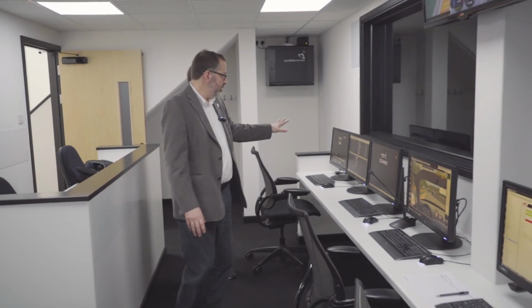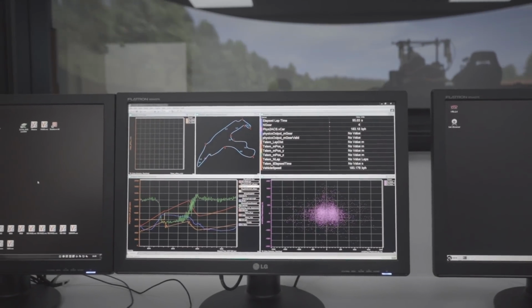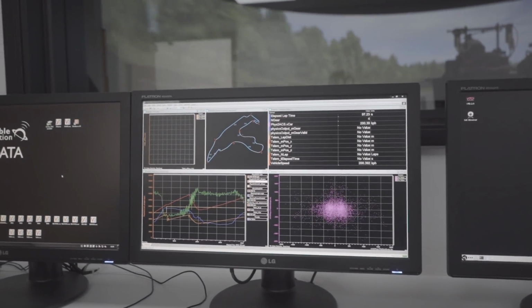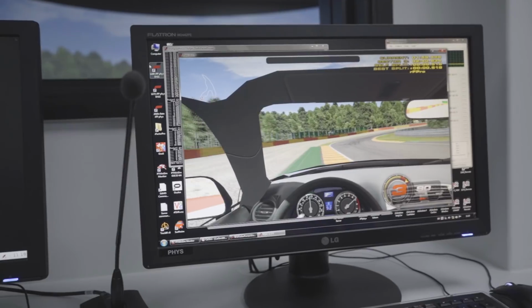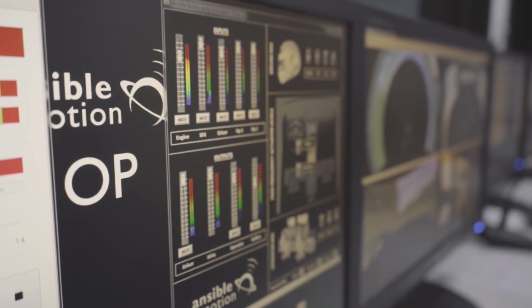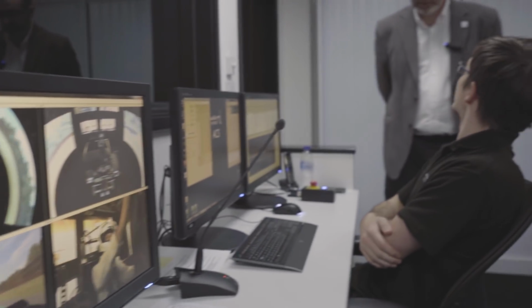So this is the control room. At the back end, here's where the data comes out from the simulator, and engineers would be analysing that. Then we have where we inject the physics for the system. So this is where the vehicles are actually modelled and adjusted. Then we have a workstation where we control the scenario that the driver's in. And finally, we have the guy that's actually in control of the motion base, and he's making sure that the machine's operating correctly and suitably for the driver.